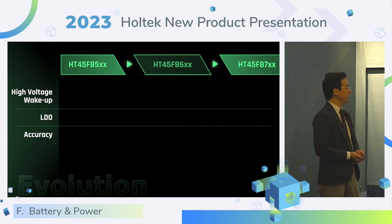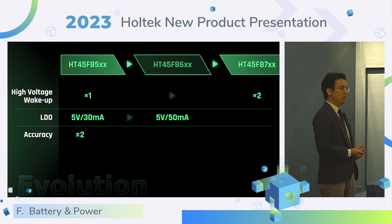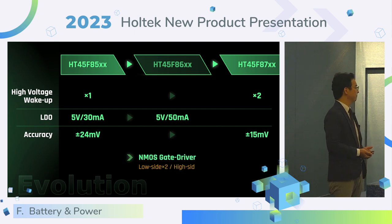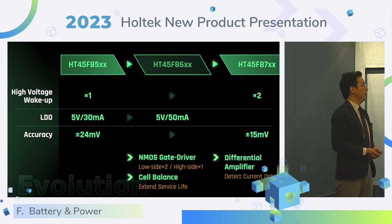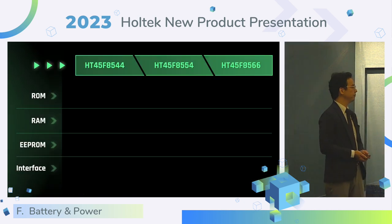There are three series here, and some of their features include high voltage wake up, and LDO with low power consumption, and excellent accuracy in battery monitor. And for 86 series, which is under development, it has three gate drivers, and cell balance to extend battery life. And for 86 series, it has a differential amplifier to detect current data.